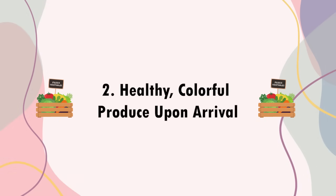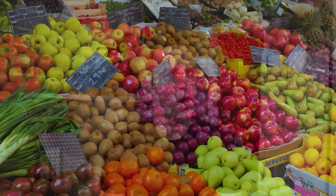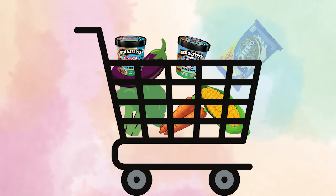Once you enter the grocery store, you're greeted by the healthy, colorful produce upon arrival. Why is it that every grocery store in the world has this exciting, colorful display of healthy produce right at their front door? Well, it sets the stage for your grocery shopping experience, and you start loading up your cart with all this healthy produce. And deep down in your psyche, you're praising yourself for making all these healthy decisions, and because of that, you're more inclined to treat yourself to some less healthy food, like ice cream or Oreos.